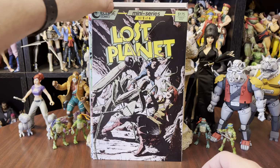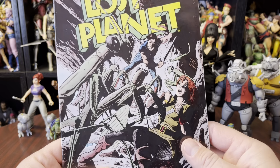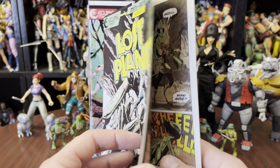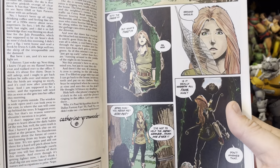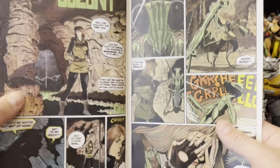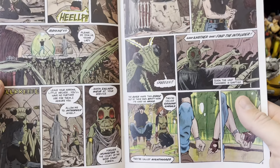I think this is the cover I saw in the ad that really made me go, ooh, that's a thing that Anton would like to read. So this is Lost Planet 2 of 6. There is only 6 issues. The Penumbra. I don't know, this looks pretty vibrant. This already, for some reason, looks more interesting than the first one.